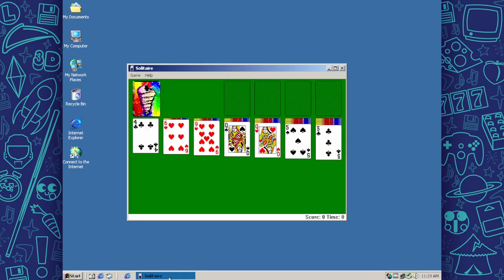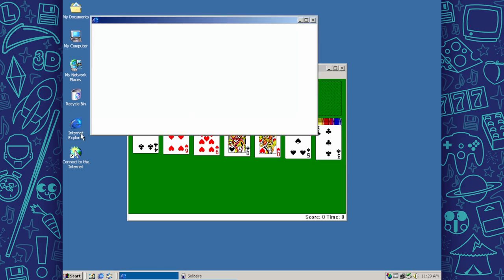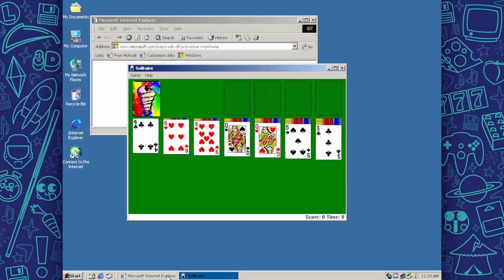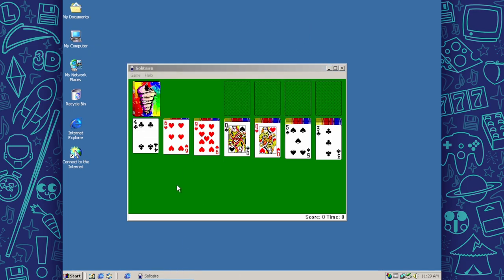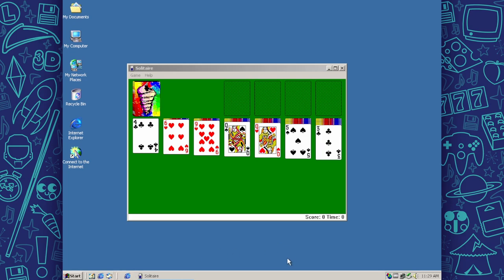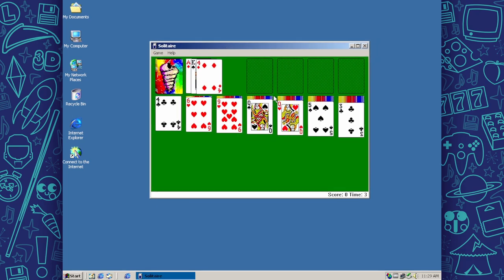So, weird thing, when you've got an application open, let's just try it with Internet Explorer here. When you've got an application in focus, on the taskbar, it does come up as blue, which is a bit odd. I also note with some dismay that this appears to have pinned itself to the taskbar. There's some teething issues, I feel. So yes, this is just the Windows 2000 version of Solitaire. That works in Windows 10 anyway.